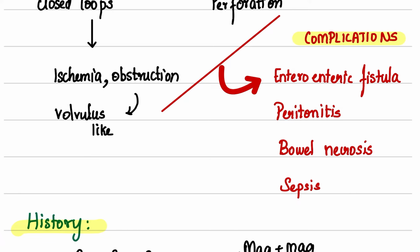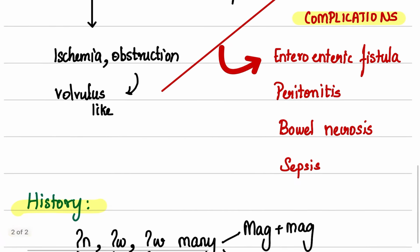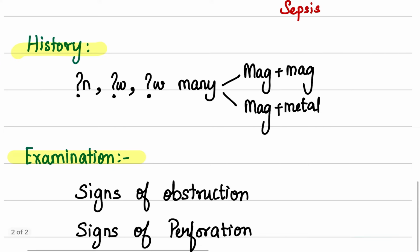So these are the common complications that you would expect depending on what sort of presentation the child is going to come to you with. Is it going to be a peritonitis perforation sort of presentation, or is it going to be an obstruction sort of presentation? So in history, it's important for us to find out those things.